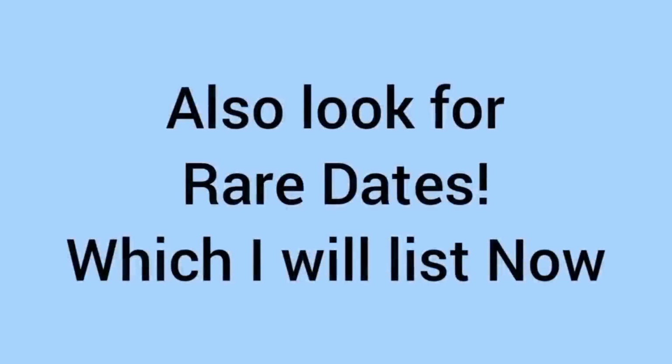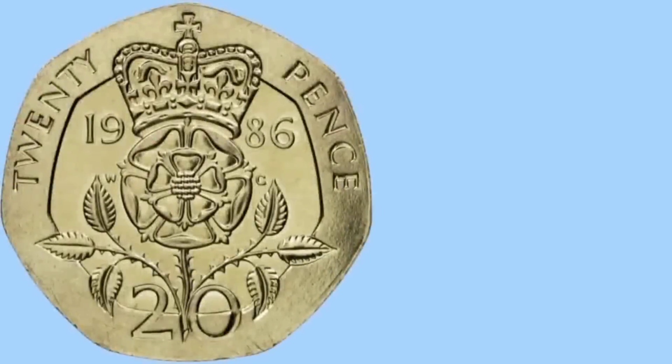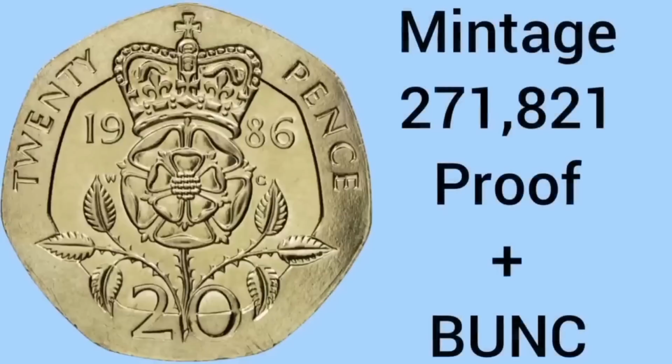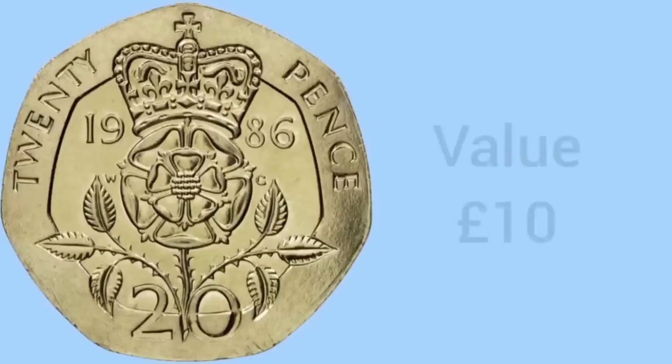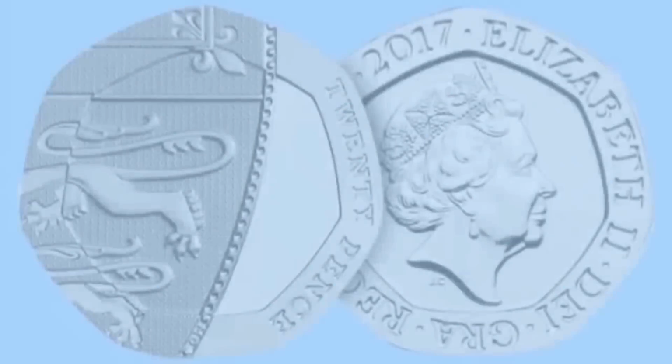Now, speaking of rare coins, we'll now list the rare dates in chronological order. The first one to look out for is 1986. So no errors for this coin, but just not one struck for circulation, with a collector mintage of only 271,821, struck for proof sets and collector coins. If you find one in circulation, they will now sell for around £10, so a great return on a 20p piece if you're lucky enough to find 1986.